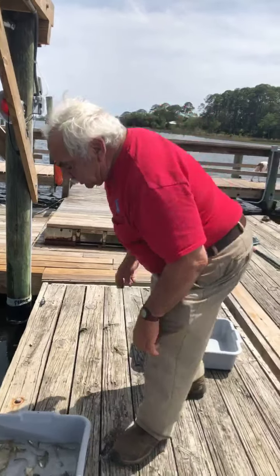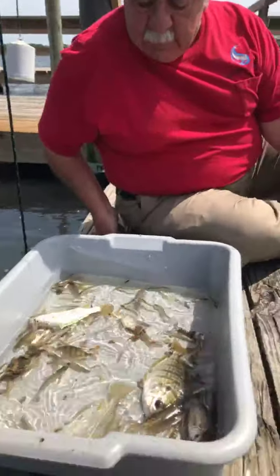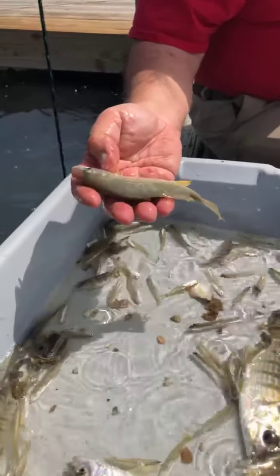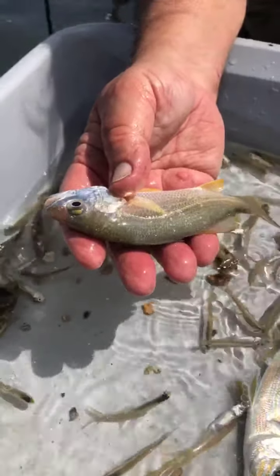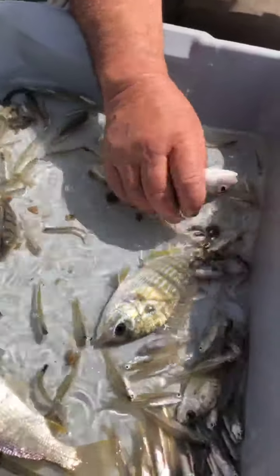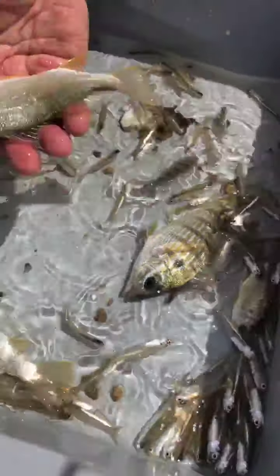So let's talk a little bit about what's here. So this is the silver perch known as yellowtails, Bairdiella. And when they get bigger, they're nice little panfish. People like to feed on them. They like to eat worms and mud and other things. And he's an important bait fish.